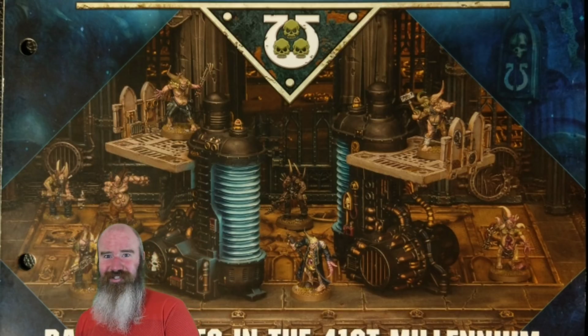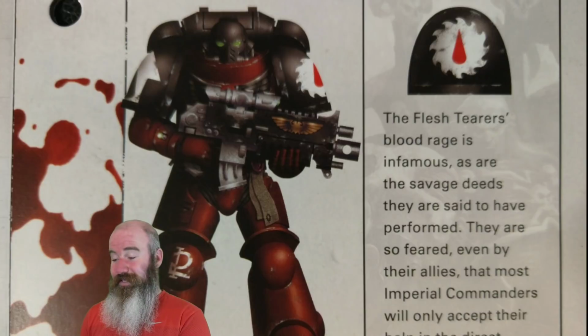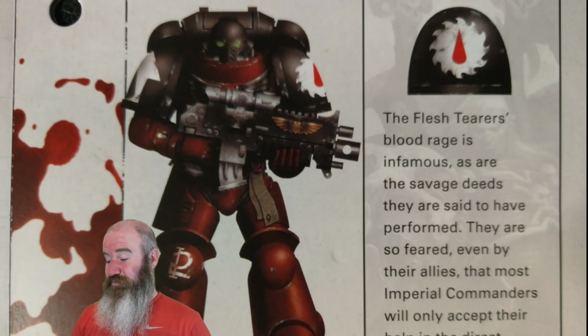We've got successor chapters. So, this issue is a little bit all over the place. It goes from one thing to another thing to the next thing within the lore and within the 40k universe. So it talks about, in this case, Blood Angels successor chapters. We've seen definitely some Ultramarine successor chapters. I feel like we might have seen some Dark Angels ones as well, but I can't remember for sure. But in this instance, we're getting some Blood Angels successors.